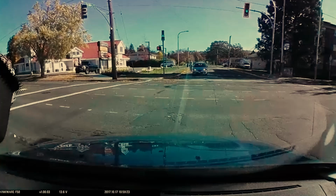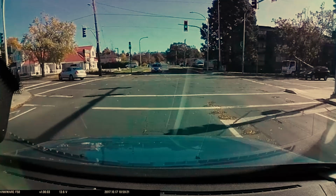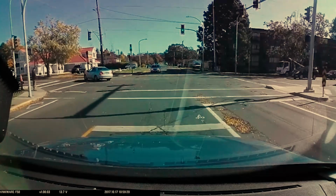And of course, as I looked at their back window, I could see the N on their back window. So they were a novice driver, probably just having a good time and not paying attention to the fact that their light had turned red.